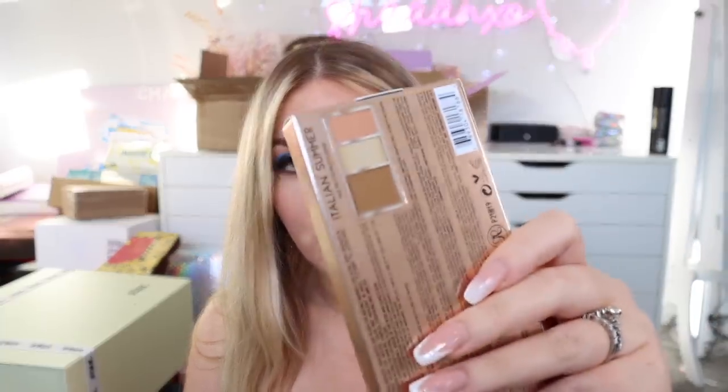We have something here from Anastasia Beverly Hills. It's their new little face palette. This is the Italian summer one. I'm so keen to try that. It's been a while since we've seen new face palettes and things.